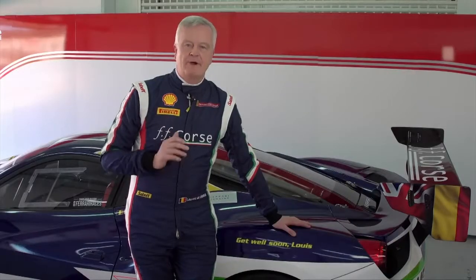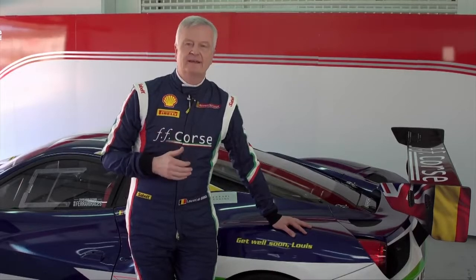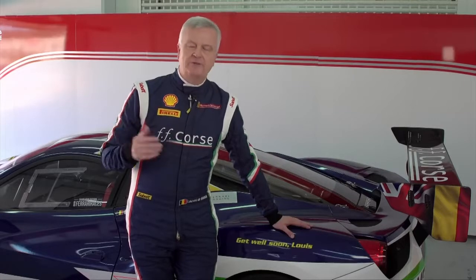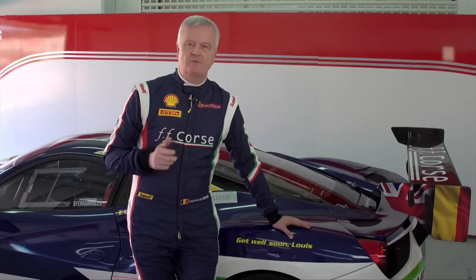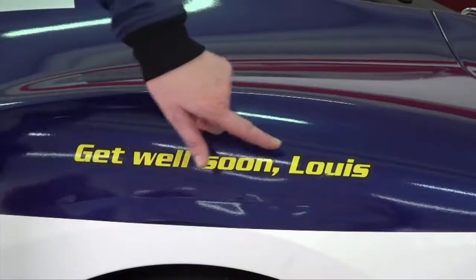So let me bring a bit of a personal touch. About 2 months ago, my nephew Louis broke his neck while skiing, was almost paralyzed from the neck down. It was very dramatic. And I put his name on my car to inspire me. And hopefully today he's doing a little bit better. But if I win this weekend, my victory will be dedicated to him. I wish all the other drivers a safe and great race.